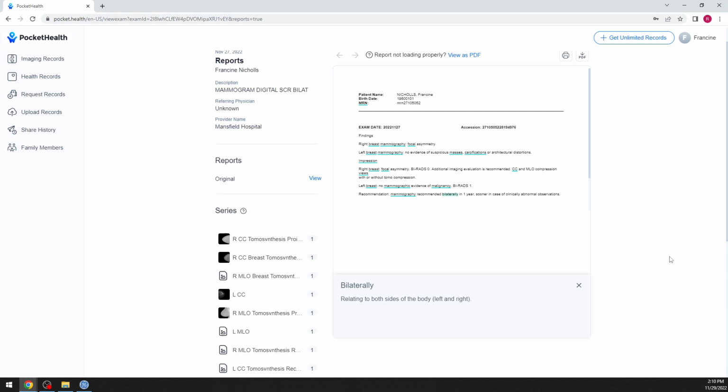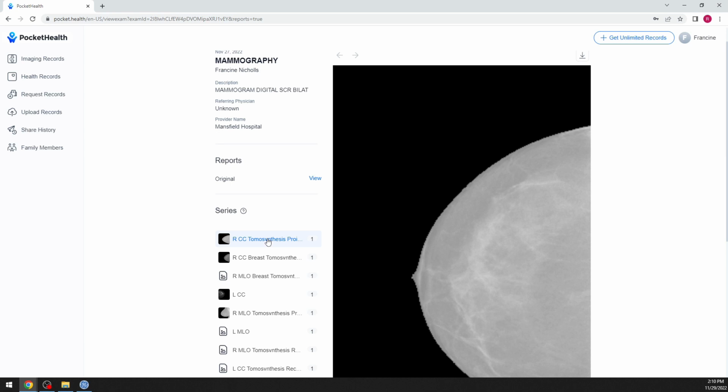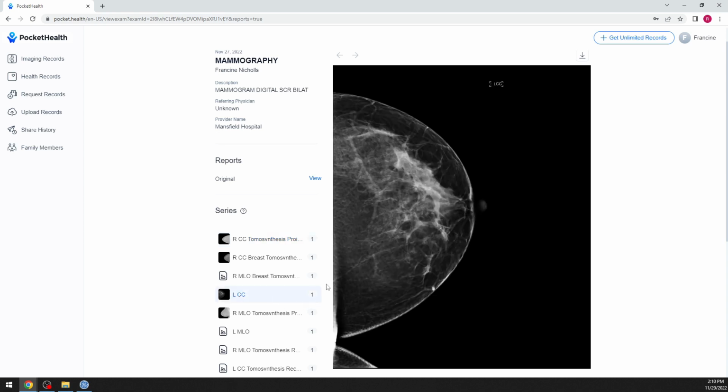To review, Francine does not have a background in medicine. Pocket Health provides a patient-friendly tool called Report Reader that translates complex medical terminology into layman's terms. Now, she can share the images with her husband and also discuss in detail with her daughter, who is a doctor. Having access to her imaging makes her feel more involved in her own healthcare.